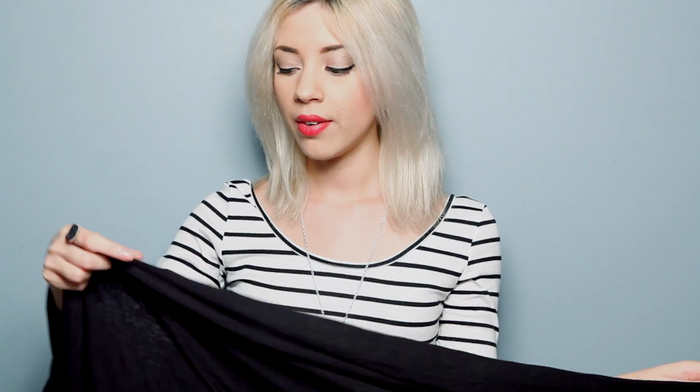I did however forget to mention in the haul video that the material of this, I don't know if you can tell, is very thin. So when I wear this, I do wear a bodycon skirt underneath, so I'm not flashing anyone. Surprisingly, I'm 5'4", I'm quite short, and I would have thought that a maxi dress would make me look shorter, but actually even my mum said it makes me look tall, and I like to wear it with sandals, a belt and leather jacket, and it's just easy to throw on and go.